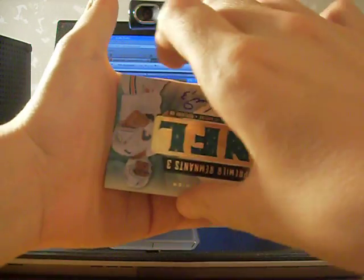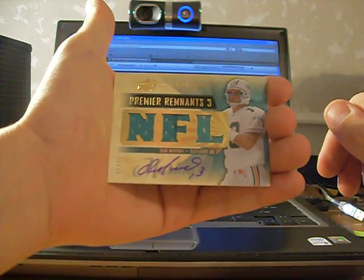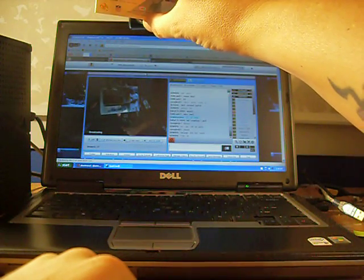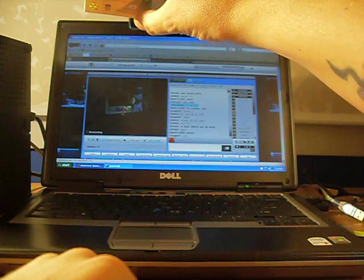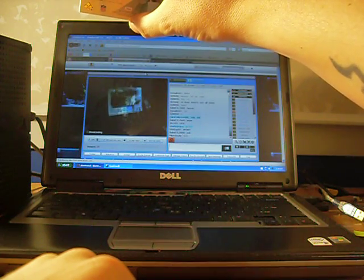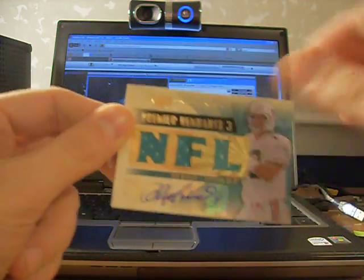Oh man, very, very nice. For the Dolphins, a jersey, number 11 of 25, autograph of Dan Marino. Pretty sick. Triple jersey remnants, 3 of Dan Marino. Pretty sick. Pretty nice looking card. So not a bad box. The Marino made up for it.